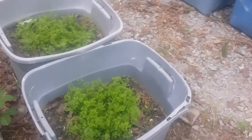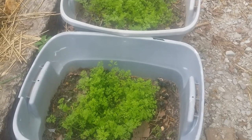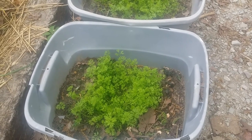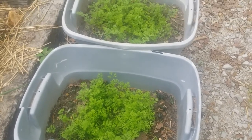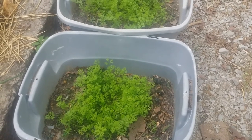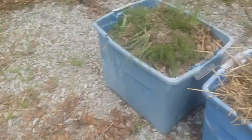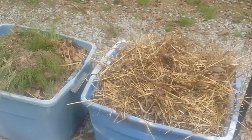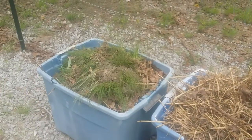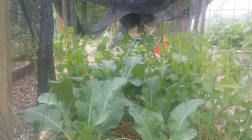And right here, these were two little bins that I had compost in, and I put my green stuff, and I'll put leaves and dirt, anything that I can put in there for compost, and it composted down, and I just planted these carrots in them, and they're coming up pretty good. And right here you can see what I'm talking about. And I'll just leave it in there and let it compost down, and then next spring I'll plant something in it. And then right through here you can see is my cauliflower and broccoli and stuff.